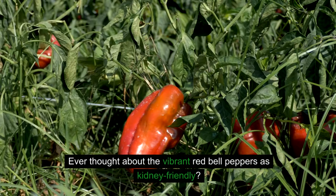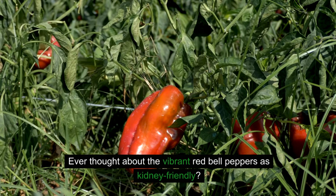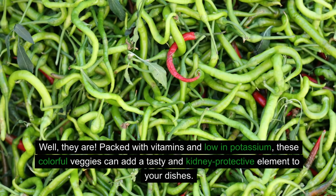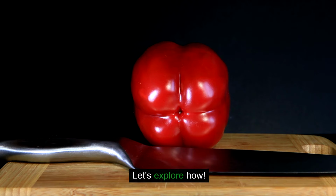6. Red bell peppers, a colorful boost. Ever thought about the vibrant red bell peppers as kidney friendly? Well, they are. Packed with vitamins and low in potassium, these colorful veggies can add a tasty and kidney-protective element to your dishes. Let's explore how.